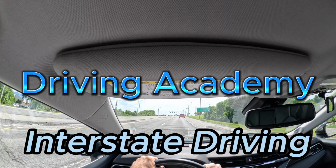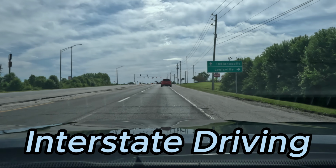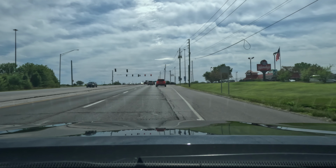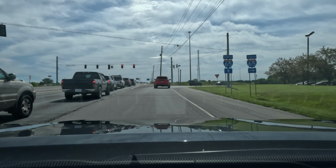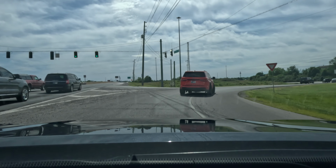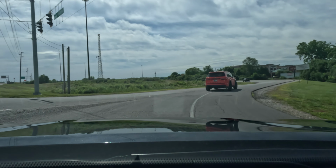About getting on the interstate. A lot of students get apprehensive or a little nervous about it. It's really not that hard. It's just like a glorified lane change, at a fast rate of speed. The first thing you want to keep in mind is you use the entrance ramp to get up to speed.